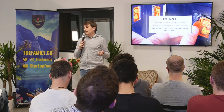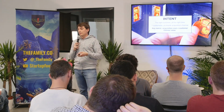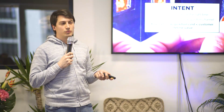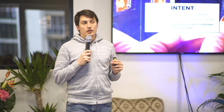On the other hand, the intent business is not so much about retention, but about finding the right people at the right time. Another startup of the family is called Trusk. It lets you move things from anywhere to anywhere. I think it's a bit like Move24 here in Germany. And what they need to find is people who are in need of moving things from point A to point B.